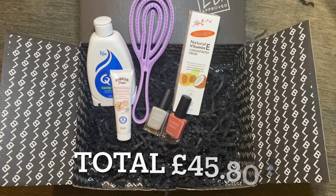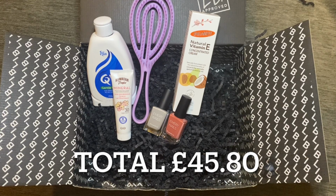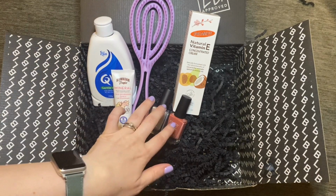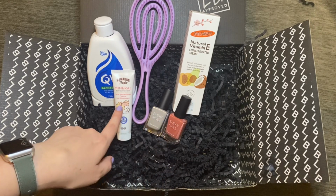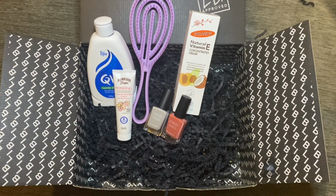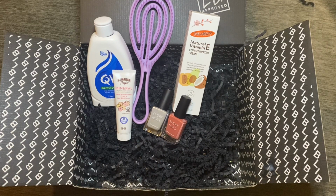I work out that these have a total value of £45.80, which isn't too bad of a return for £12.95. Overall, it's not too bad of a box considering there was pretty slim pickings for me to choose from. This is really useful. These are quite nice to try. This sounds quite good. That sounds quite good. It's only the brush that I'm a bit meh about, but I feel like I've definitely had worse subscription boxes.